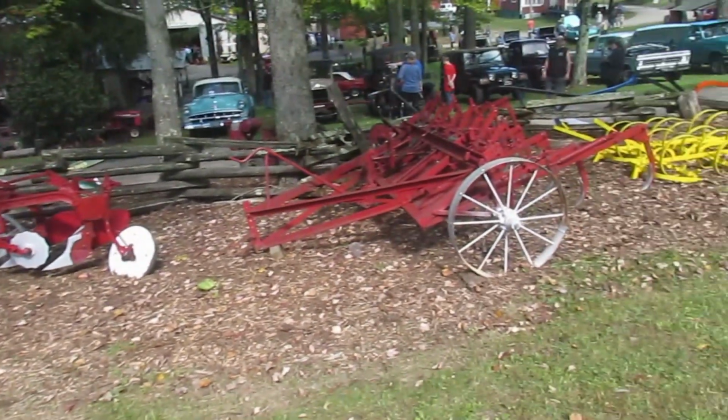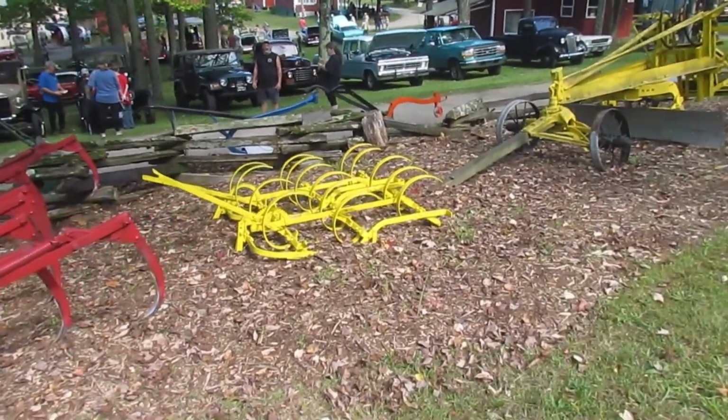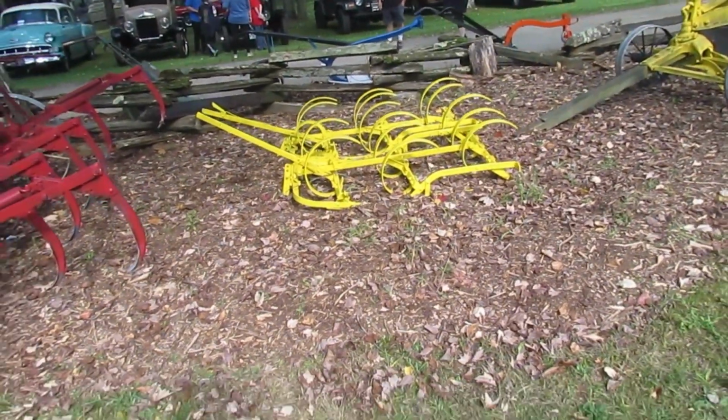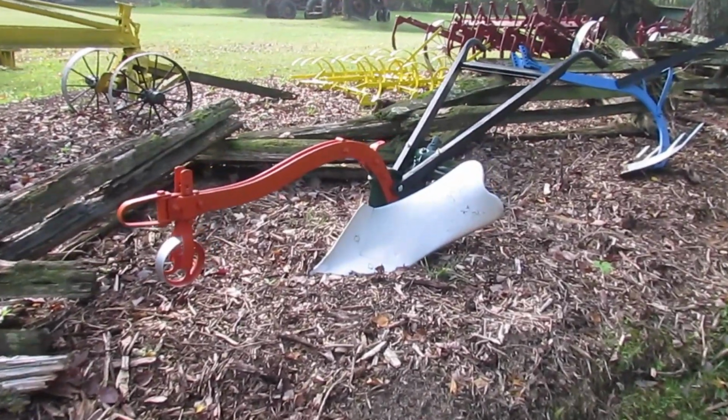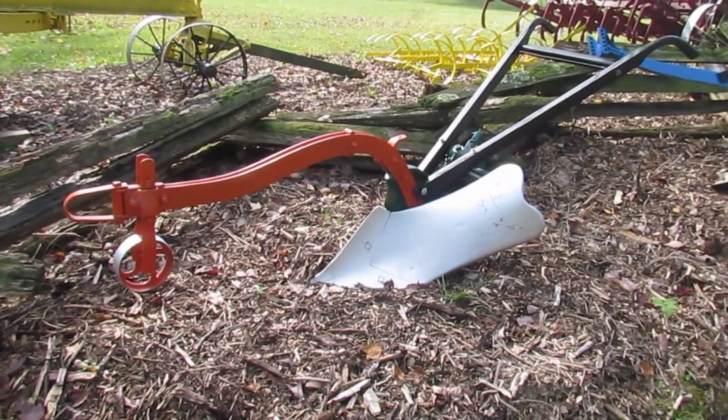Look at that plow, they got a cultivator, they got like a harrow as well. This yellow harrow right here reminds me of my grandfather's, except his is green and a lot wider. Take a look at this old horse-drawn plow. This is what they used back in the 1840s and 1850s to plow the soil.